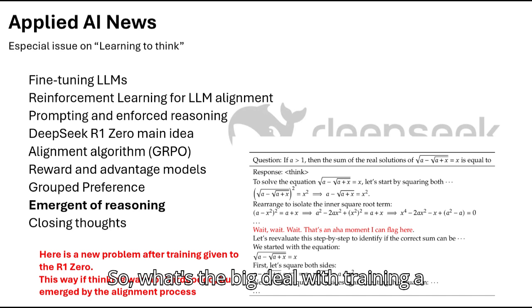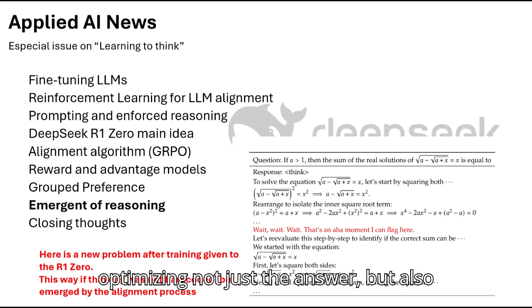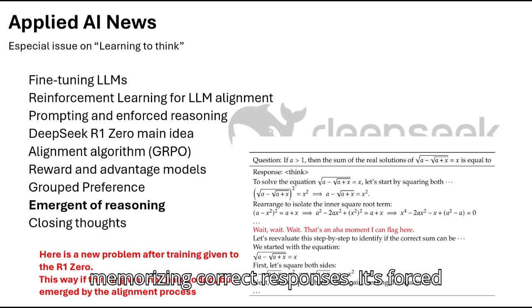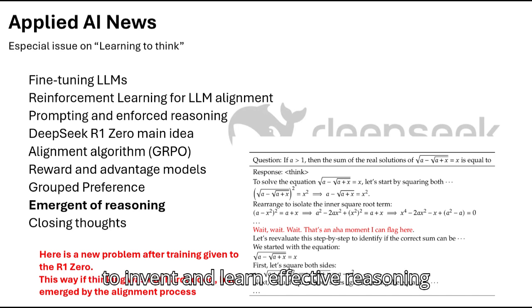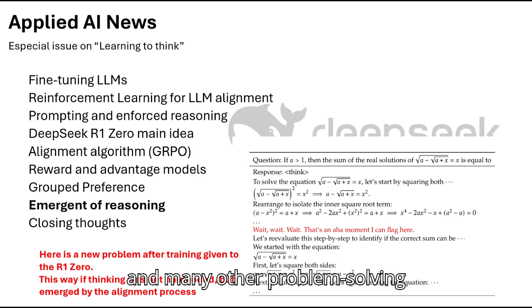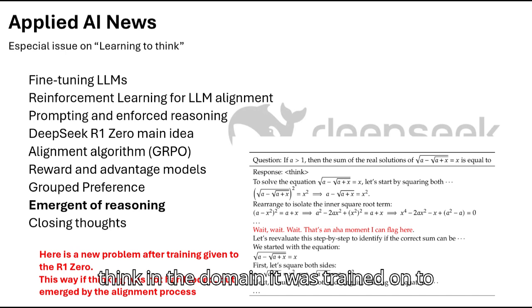So, what's the big deal with training a model to generate its reasoning? By optimizing not just the answer, but also the thought process that leads to the answer, R1-Zero isn't simply memorizing correct responses. It's forced to invent and learn effective reasoning strategies, like the famous aha moments, step-by-step chain-of-thought reasoning, and many other problem-solving approaches. It is not just optimizing to output the right answer, but also to achieve it in a way that is robust and generalizable, leading to emergent reasoning capabilities. R1-Zero basically discovered the best way to think in the domain it was trained on to achieve the desired results.